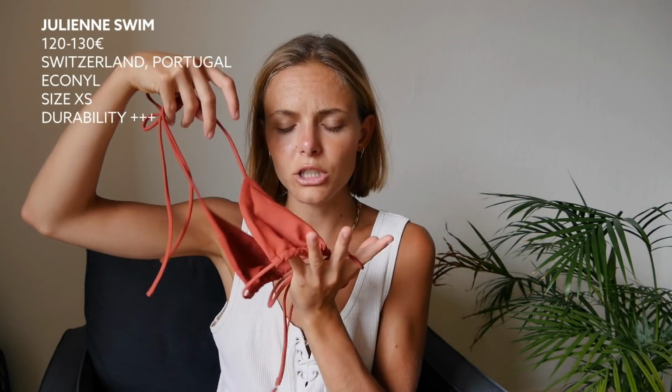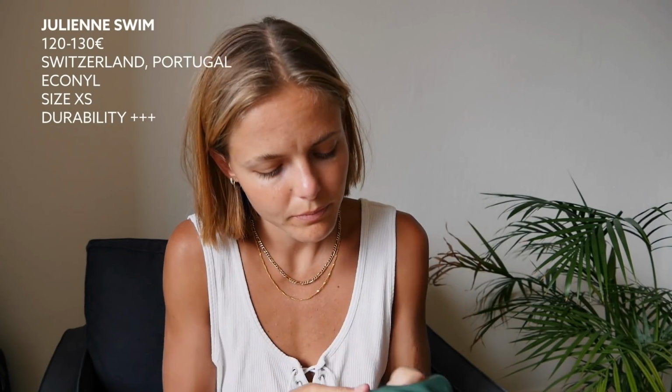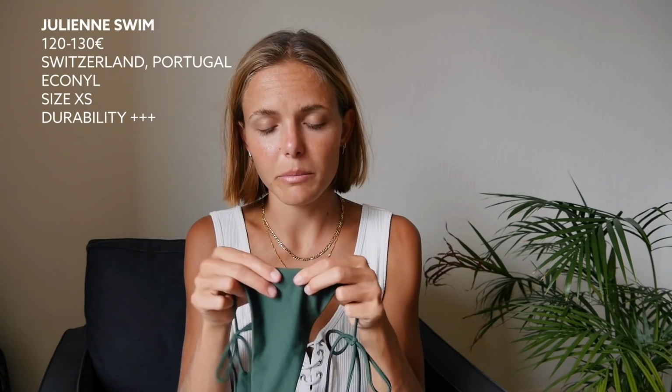I have this orange one with this bottom, and then I have the same one in this really pretty green color. I find that this fabric, maybe it's just because I wore the other one a lot in Bali, is a little bit more shiny, but also a little bit less stretchy, so it will not lose its shape as much. I'm not sure.